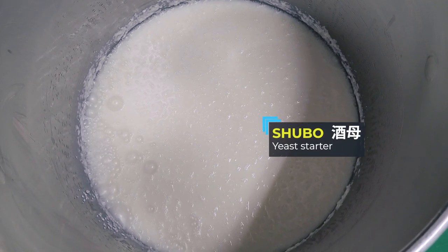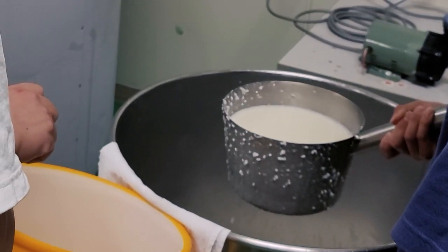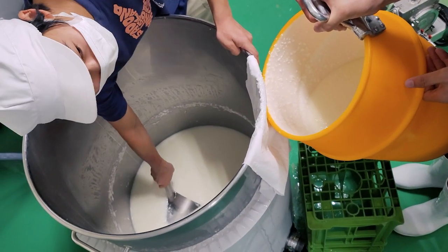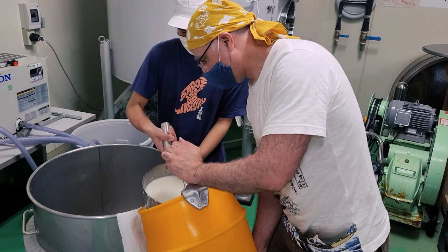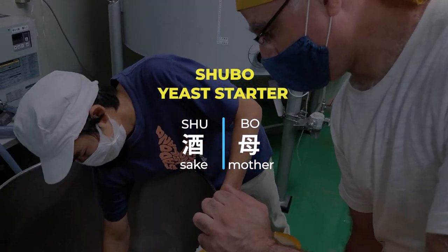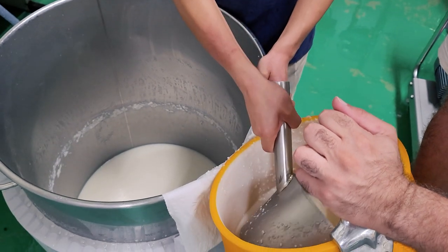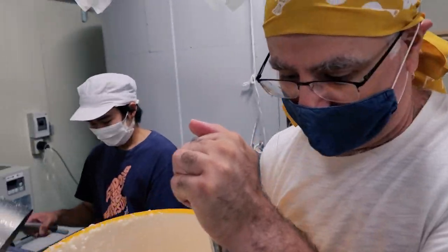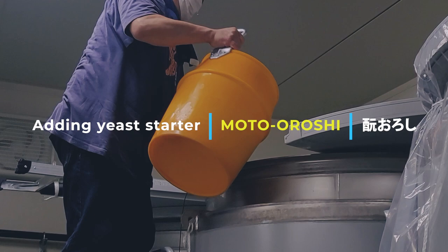I'm talking about the shubo, the fermentation or yeast starter, which is the first ingredient of our mash that's already been 2 weeks in the making in this mini tank, which is about 10 times smaller than the main fermentation tank. The kanji characters literally mean mother of sake. It's an impressive moment watching our shubo get poured into the main tank as it forms the whole foundation to create our fermentation mash.